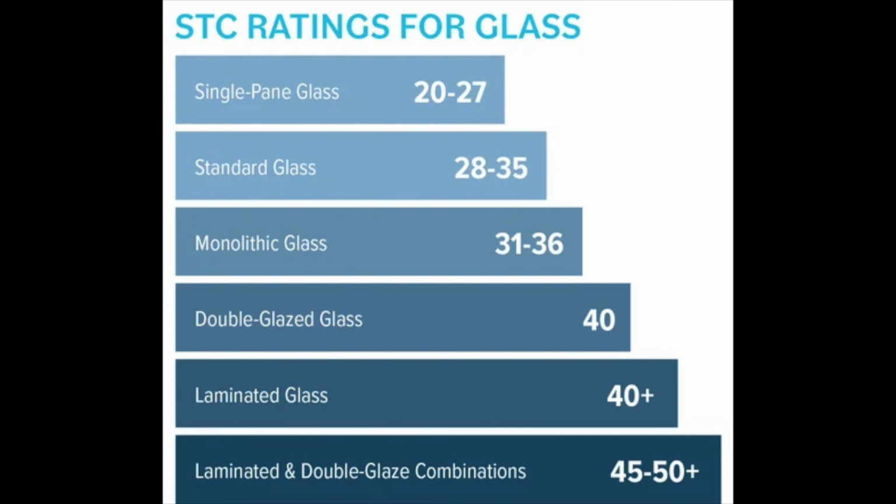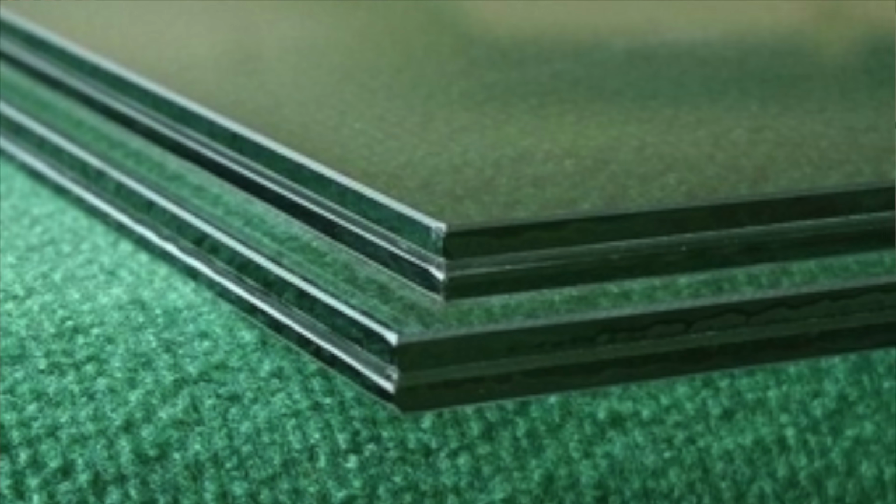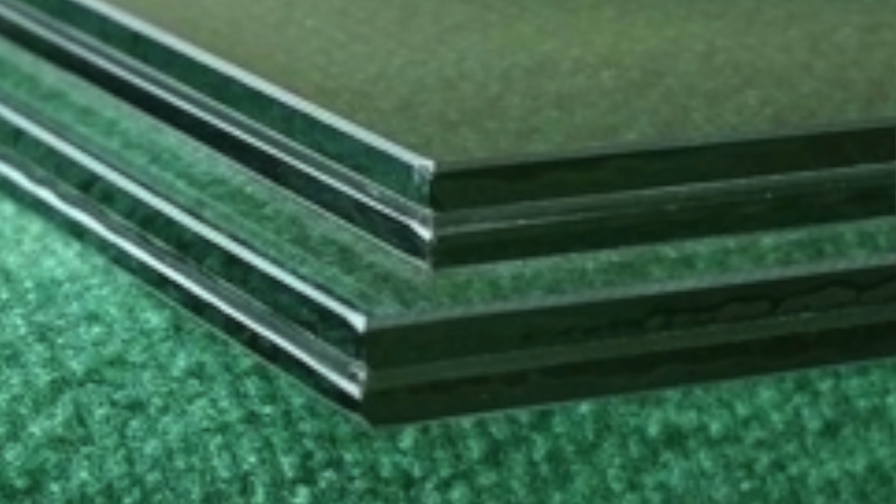A single pane window usually has an STC rating of 22 to 25. A properly installed laminated window can reach an STC of up to 40 to 45, which can cut perceived noise by more than half. This upgrade is especially effective against mid and high frequency noise like traffic.